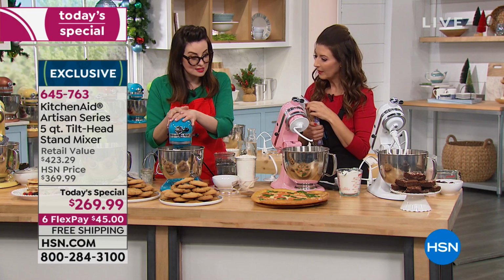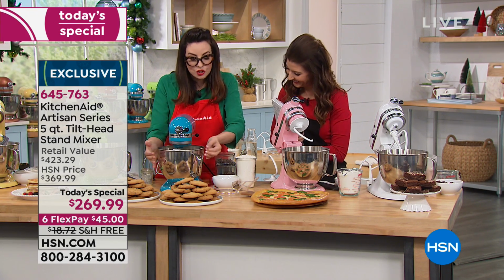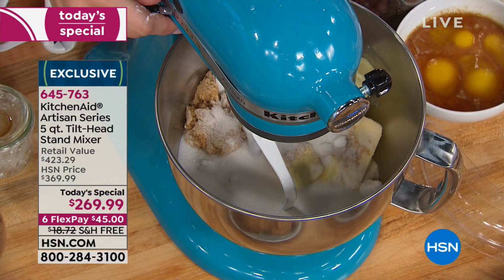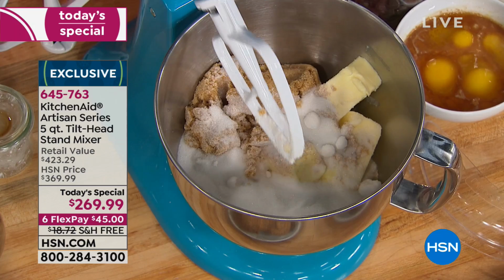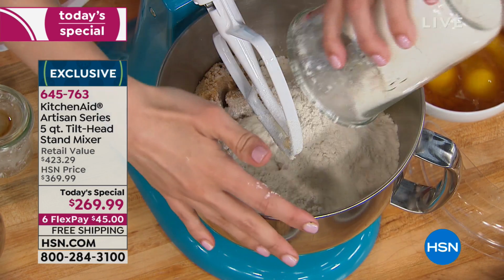Let's talk about cookies. Okay, my favorite subject. This is so big. It looks deceptive, right? You don't think it can hold that much. It holds 9 dozen cookies. Right now we're gonna make a double batch of extra large chocolate chip cookies. Now we're talking. This is a lot, okay? We're talking about like 6 cups of flour here.